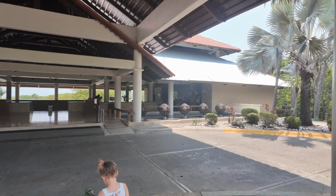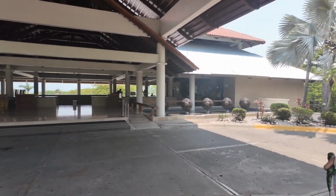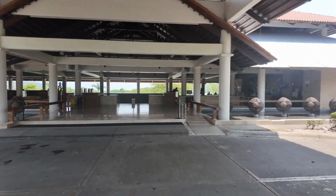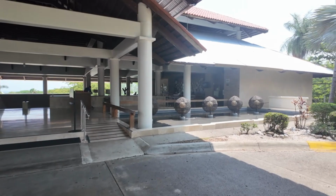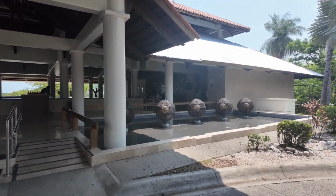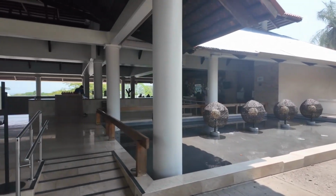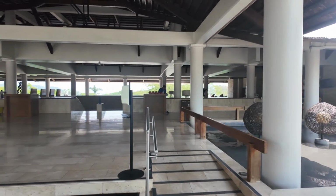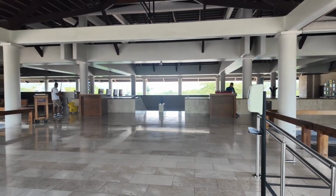All right, so when we first arrived, this is the lobby area. And over on the right-hand side is reception. That's where we were checked in. Check-in time was at 3 o'clock. We did receive our wrist bracelets for the all-inclusive prior to check-in because we arrived a little earlier. So we were at least able to go and grab some lunch, which was nice.